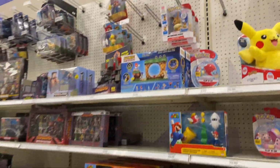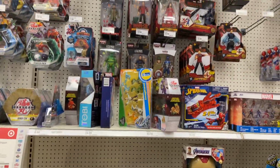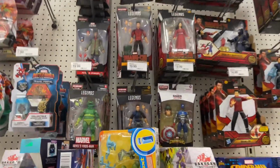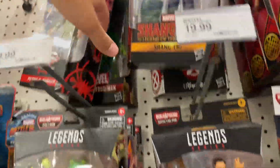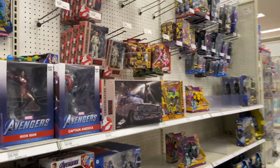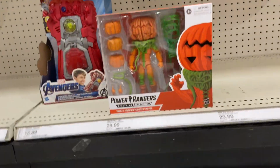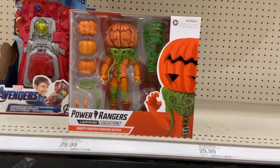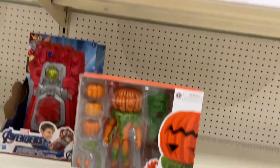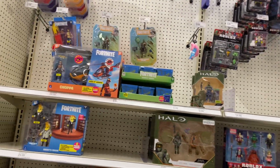Came down the other toy aisle. Pretty empty, these shelves, surprisingly. Usually these are a little bit more stacked than the wrestling aisle. Bunch of Marvel Legends, loaded with Shang-Chi, Katie figures, which they're like plaguing. It's amazing. I can't believe nobody's really picking up these Shang-Chi. I really hope the movie does well and maybe the sales go through the roof. But here's the Power Rangers pumpkin wrapper. Nothing really shooting out, man. We got the Venom mask.